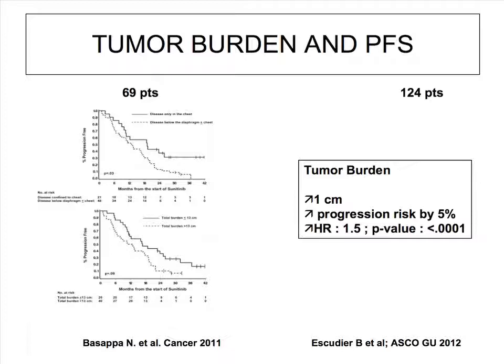Here is the impact of the tumor burden on PFS after sunitinib, and you can see that if the disease is below the diaphragm, the PFS is worse, and if the total burden is more than 13 centimeters, it is worse, and in my patients it was the case, and we fit with that. The Gustave Roussy Institute proposed a more linear change, meaning that if the tumor burden increases by 1 centimeter, the risk of progression is increased by 5%.